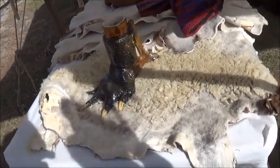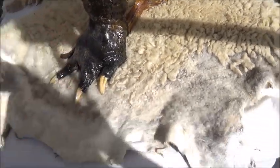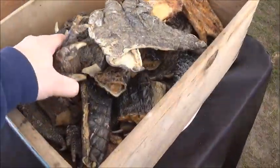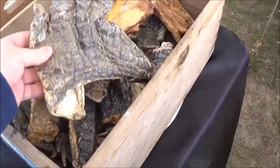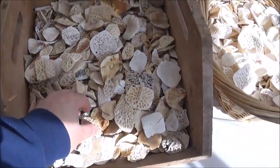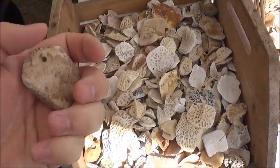That's interesting. Look at that. It's heavy. I bet you that's not cheap either. Some alligator claws and stuff. Fairly cool. These, they call them scoots. These are like the bones on their back, I think.